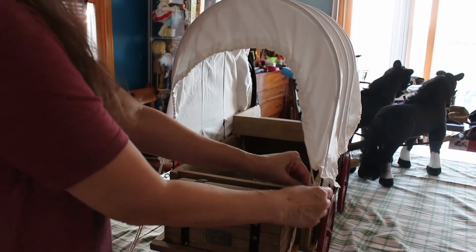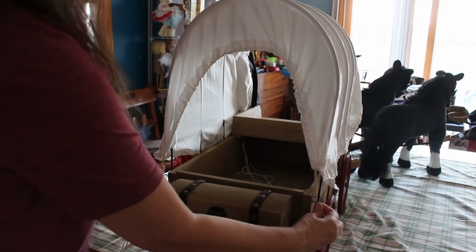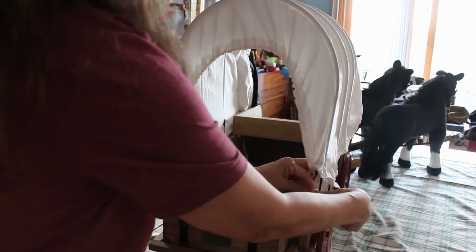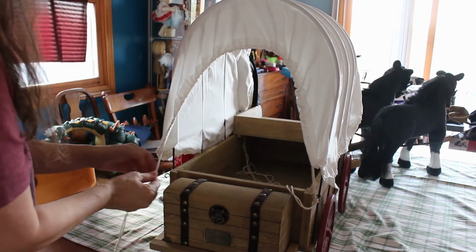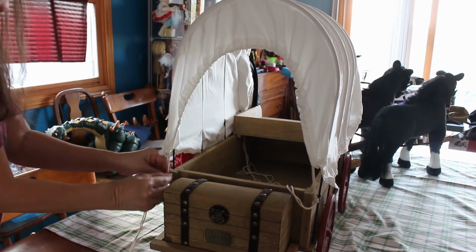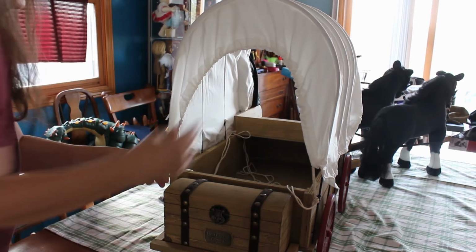So you can press these two on each side and make it more taut. And then you go through the hook and you keep on wrapping it. And then you would just throw this part in, the excess, and then there's one on the other side. And those can move on you a little bit, so you can turn it up or down depending on what you need it for. And then put it there.